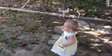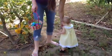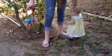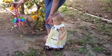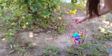Come here. Oh, those are lemons. We don't want the lemons. Let's get an egg. Look, over here. This way. It matches your pretty dress. Not dog toys. Right under here. Let's go on this side. Maybe you can see it.